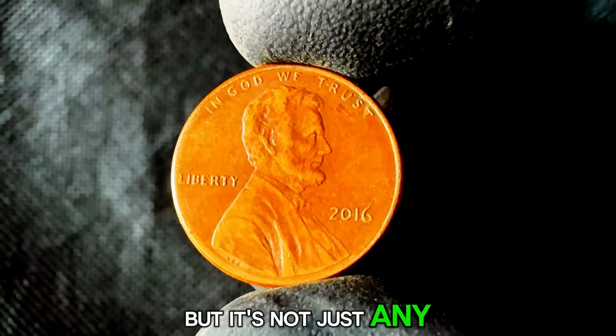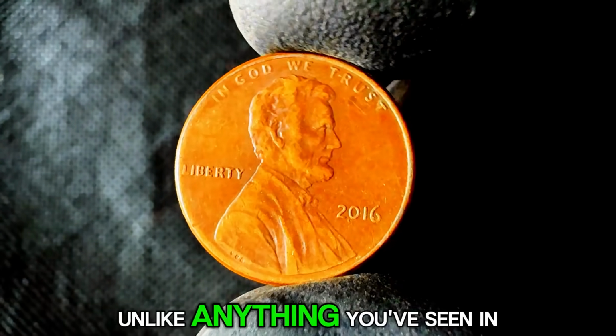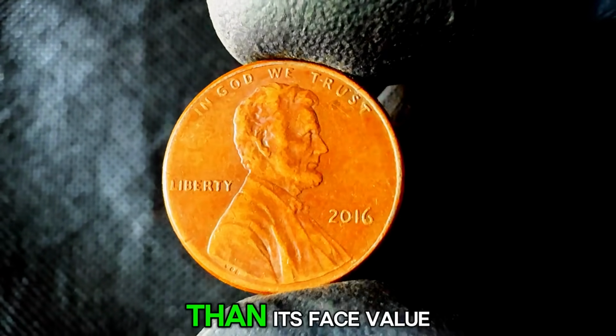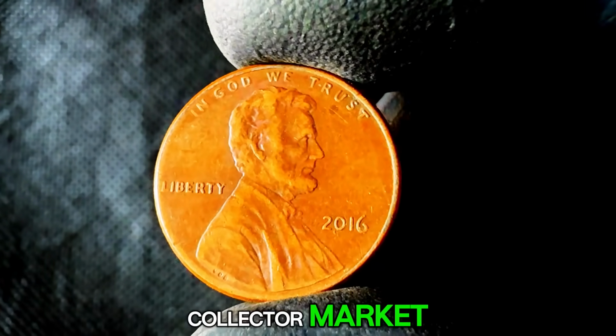But it's not just any penny. It's shimmering in a rich copper hue, unlike anything you've seen in your pocket change. What if I told you that this small, overlooked coin could be worth far more than its face value, potentially fetching serious dollars in today's collector market?